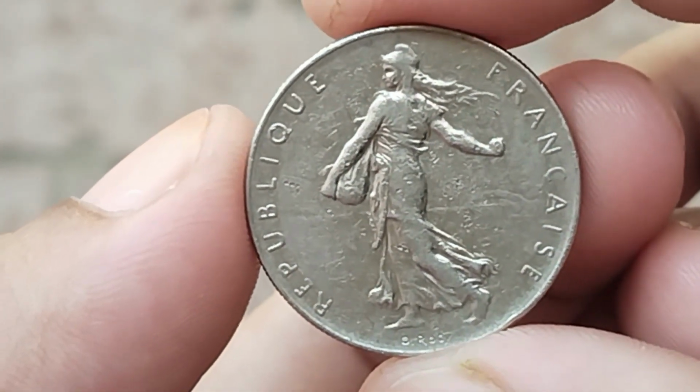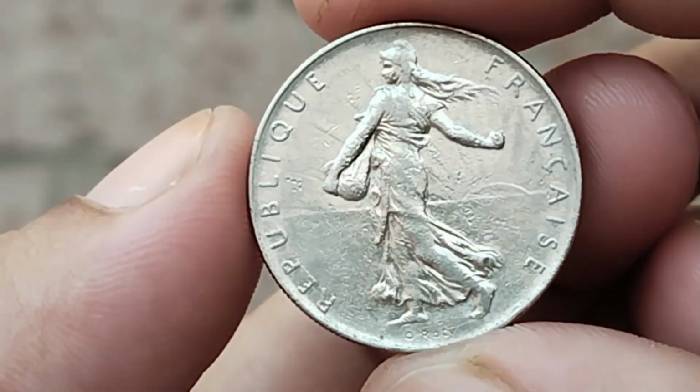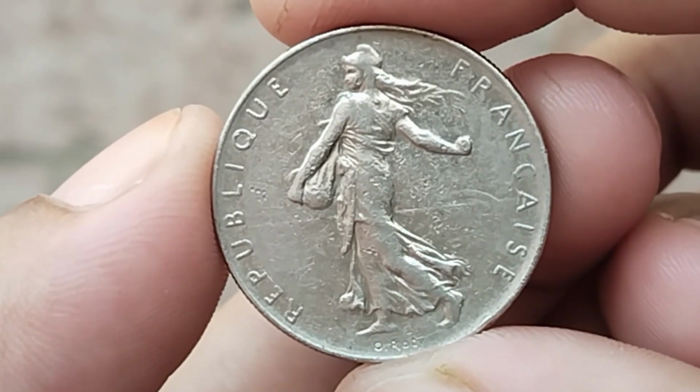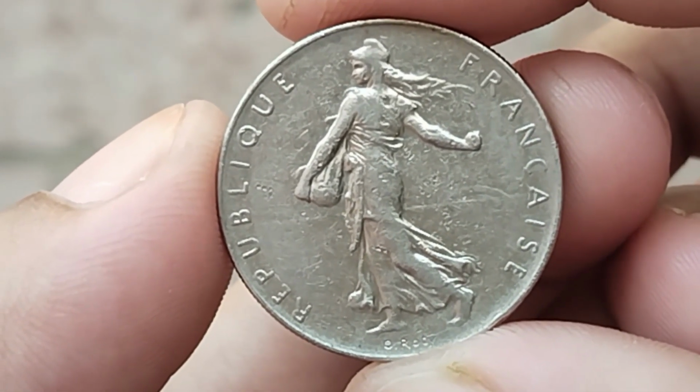You might be surprised to learn that certain rare French coins, like the 1 franc coin from 1977, have reached extraordinary prices in auctions and private sales. Depending on the demand, provenance, and the condition of the coin, the price can skyrocket.